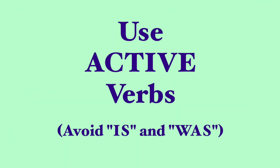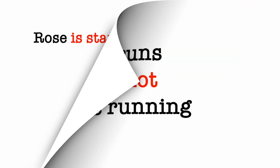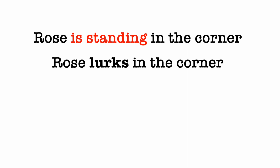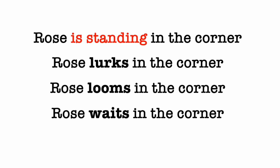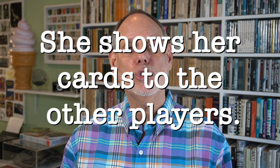Use active verbs. Avoid is and was. Runs, not is running. Instead of Rose is standing in the corner, Rose lurks in the corner. Rose looms in the corner. Rose waits in the corner. Take advantage of the fact that scripts are written in the present tense. He walks into the cabin. She shows her cards to the other players. Make it happen. Make it happen on the page in the moment that you're reading.